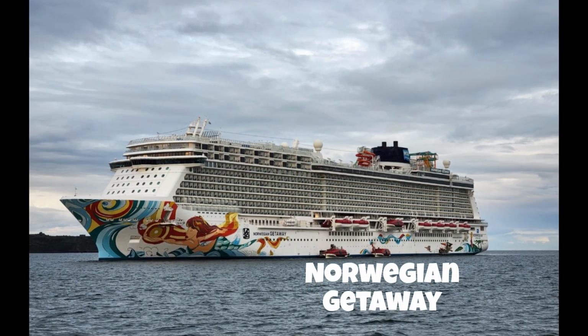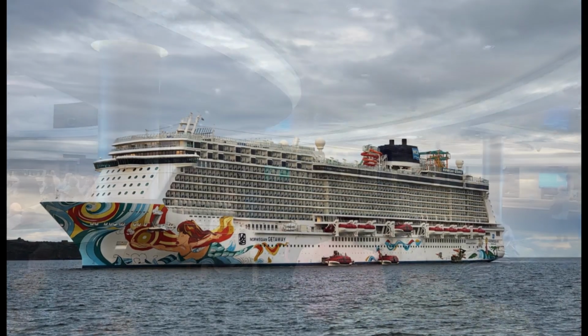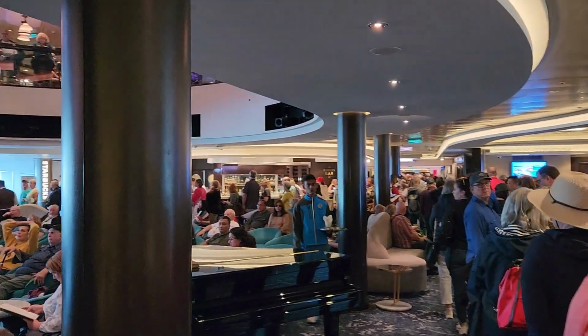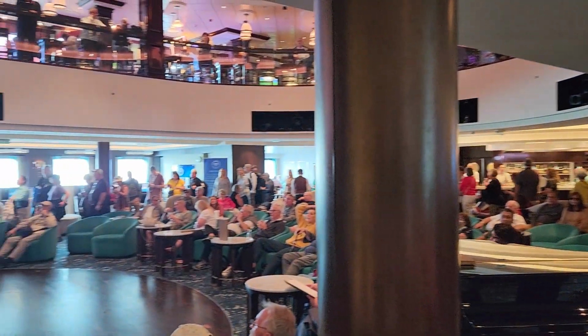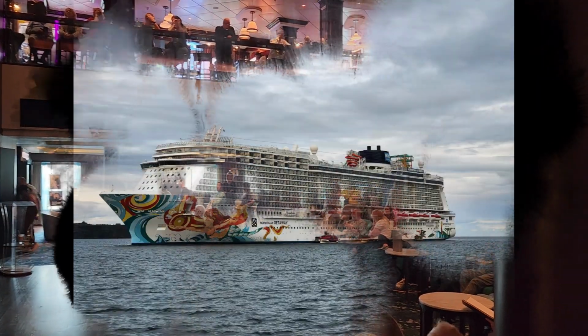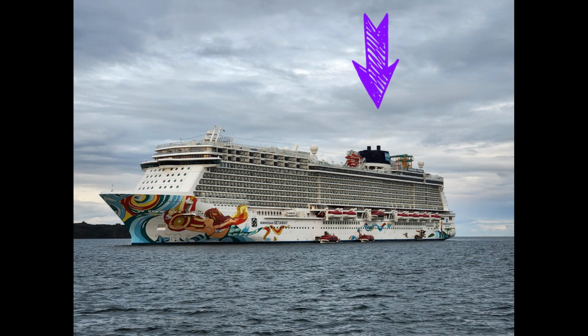Although not the largest in the fleet, the Getaway is a relatively large ship with room for just under 4,000 passengers. Unlike the Prima and Breakaway Plus classes, the Getaway does not have go-karts or laser tag courses on the top deck, but it does have 2 pool areas and large water slides for the family to enjoy.